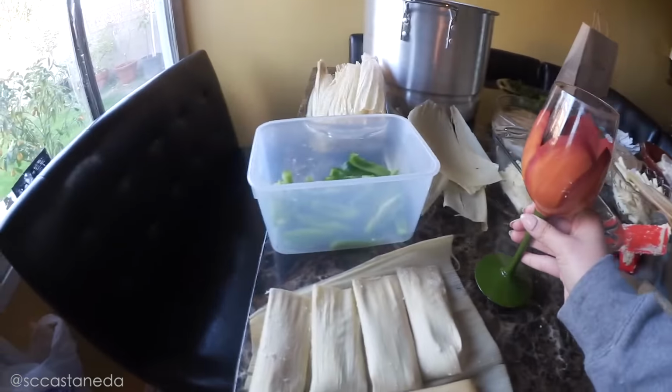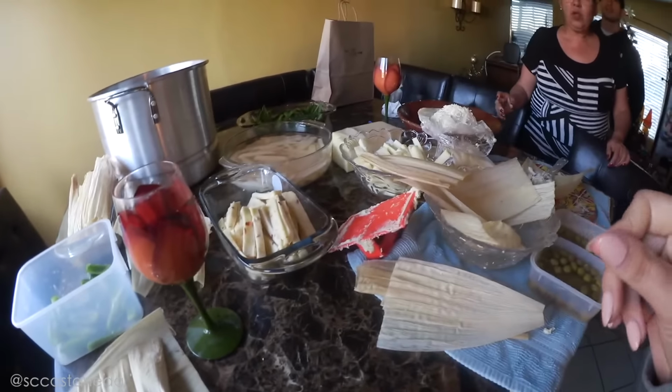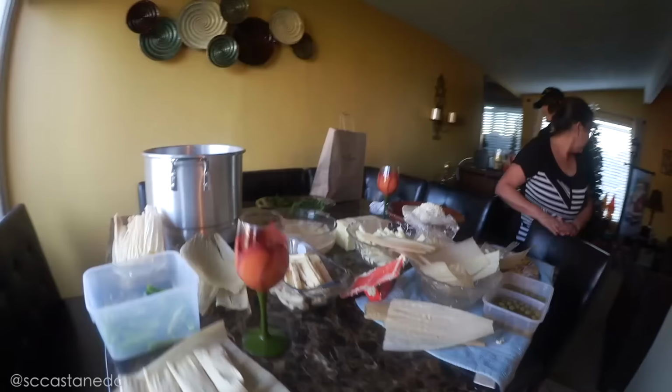Sangria. Is that his? Mm-hmm. Oh, whose lipstick is that? I'm not wearing lipstick. Someone's lipstick is all over that. See, I told him. Okay. I keep getting mixed up. And I was like, whoops, I put lipstick on. I'm like, wait a minute, I'm not even wearing makeup. No, that was mine.